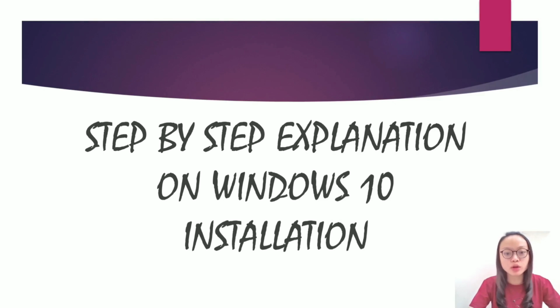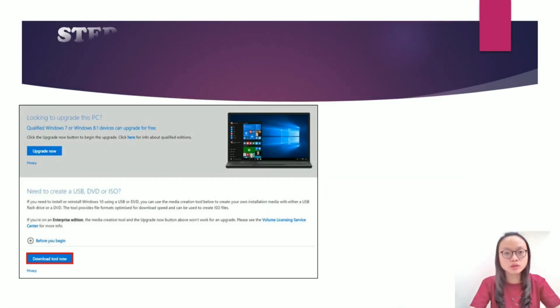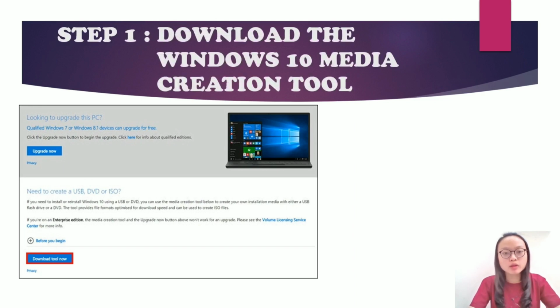Step-by-step explanation on Windows 10 installation. Step 1. Download the Windows 10 Media Creation Tool. The Windows 10 download is around 2.5 GB and will need to be copied to a blank DVD or USB flash drive for the installation. So, make sure you have something suitable to hand for this. Go to this link and click Download tool now. You just download a small media tool that will download the required Windows 10 setup file later.